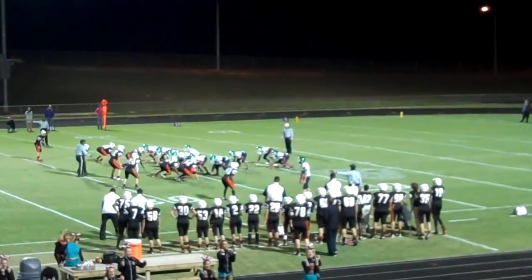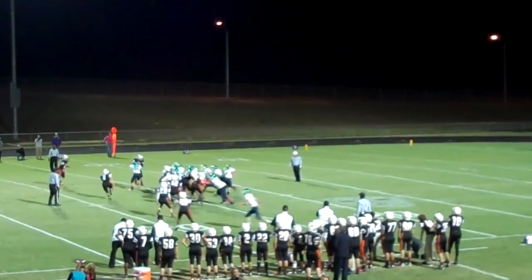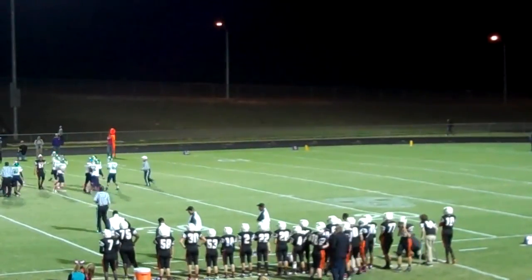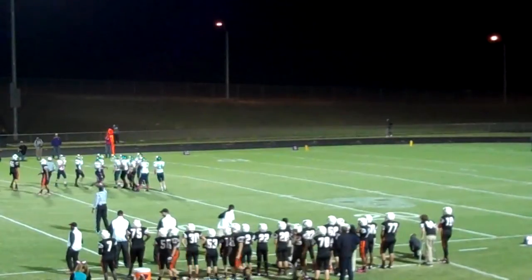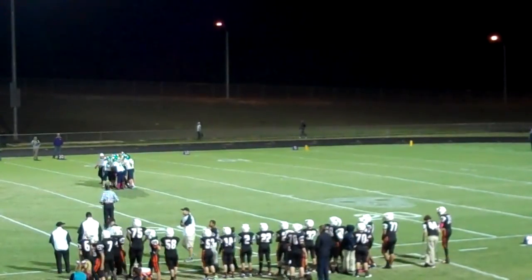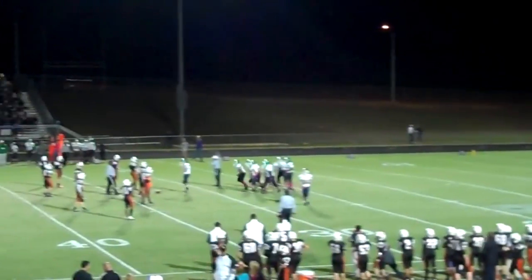And the battle entry coming up on the Gators. And he gets a little good for a base down. Ball at the 43-yard line, first and 10 for the Gators.